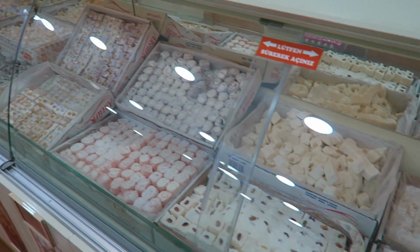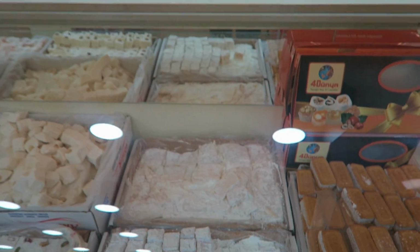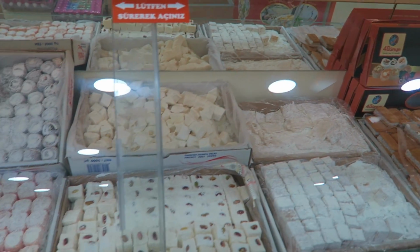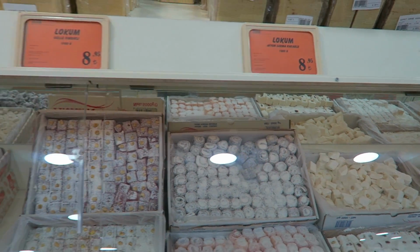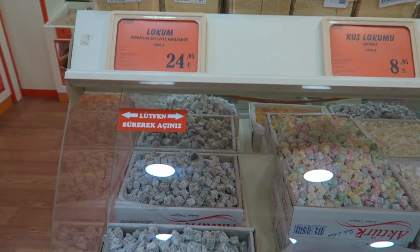All the different types of sweets, including Turkish Delight, 7.95 for 1,000 grams, it says here, or a kilogram. 8.95. This one 24.